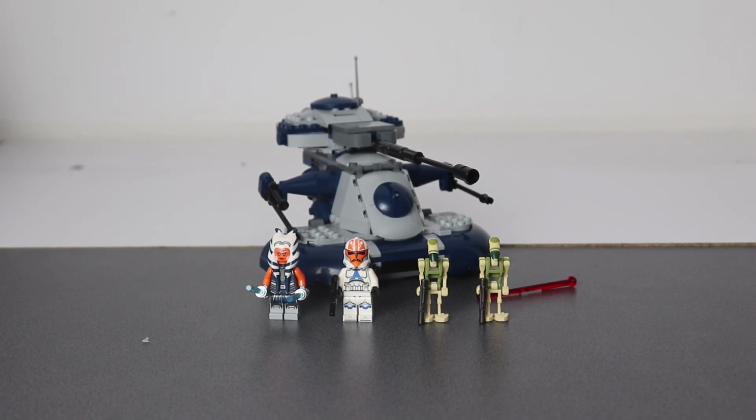It has a good design of the AAT and also the upgrade from the TV show as well, despite the cannon, as I say, being too big. And it has a fun possibility with this build as well. The minifigures are also good as well.